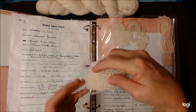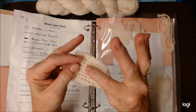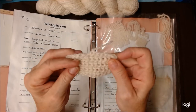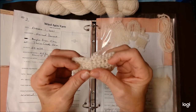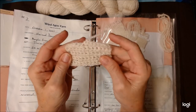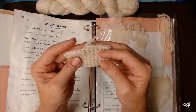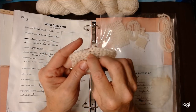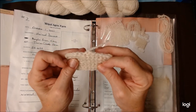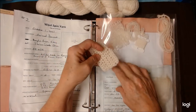This is a sample that I crocheted. It crocheted up very nicely and was very easy to crochet. I didn't have any trouble with it at all, even just as a 2-ply. It does have a little bit of a halo on it, which gives it a softer look, but it's still got good stitch definition. I haven't washed and blocked this sample. It's just the sample. And I didn't try frogging, pulling the yarn back out to see how difficult it would be to do that. So I don't know about that.